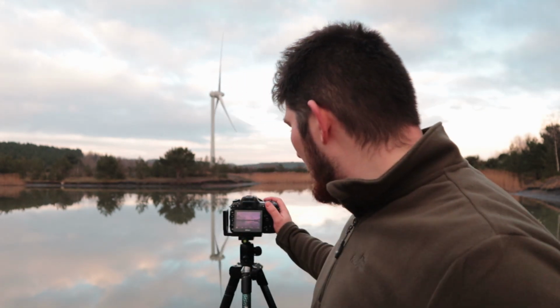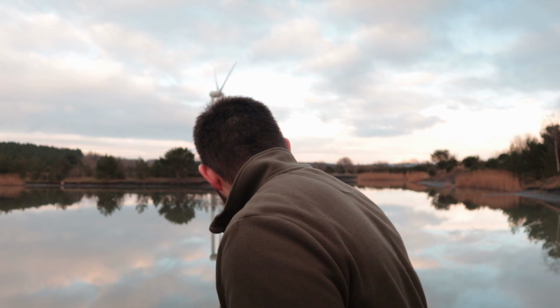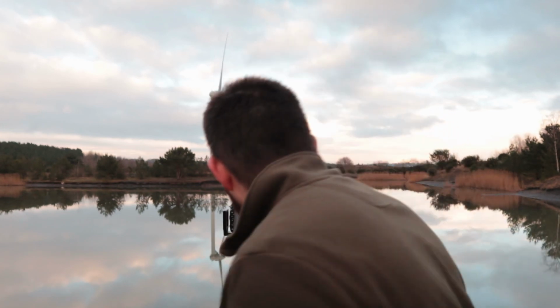I'm on ISO 100, f11 and 1/40th of a second. And I'm going to just take that photo. Well, I'm actually on 1/60th of a second, sorry. And it looks brilliant.